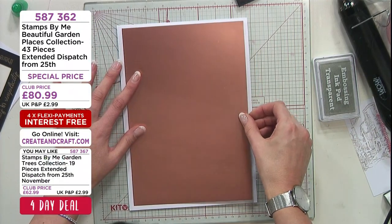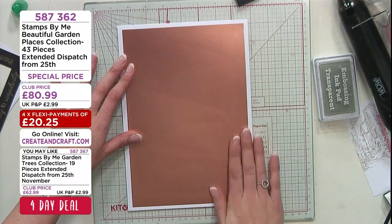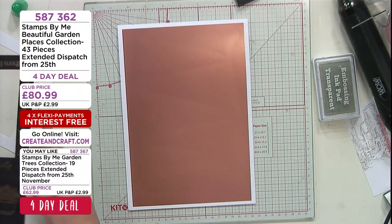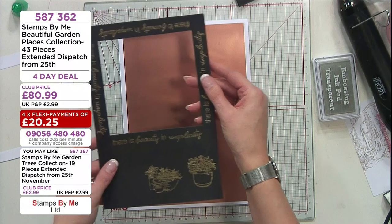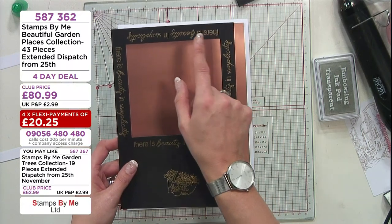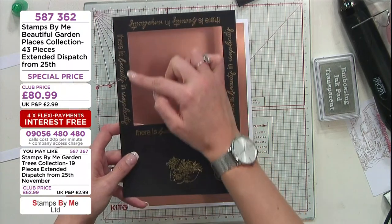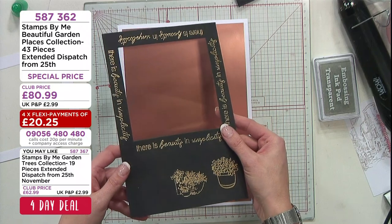So I'm just putting this metallic as a sort of a mat layer, just to give a bit of dimension to my card. And then what I've done is I have used the lovely sentiment, which is in one of the sets that you're with Loam, and I've used it to create myself an aperture around here. So there is beauty in simplicity, and I've done it across the top, across the side, just to sort of mount my artwork. Can we see? There we go. You can see that there.